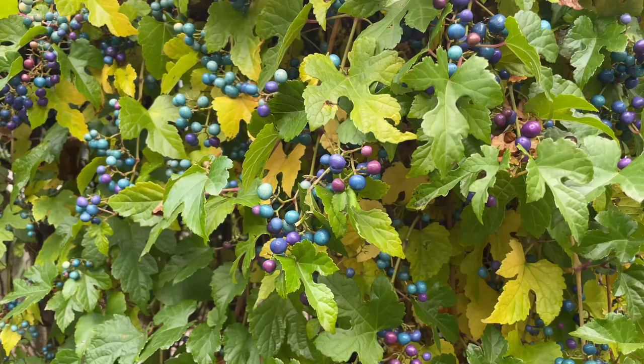It is. Now, let's talk about the flowers. Are they anything, or is it all about the berries? No, pretty well everything in the grapevine family has tiny little green flowers. Some of them have a slight scent, but they're of no visual impact whatsoever. It's all about either autumn colour or berries, or in some cases, both.